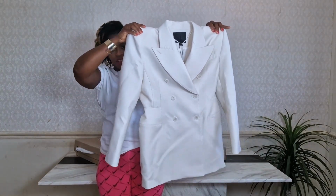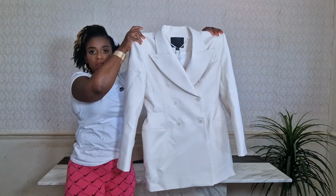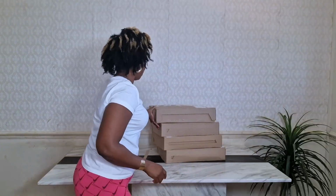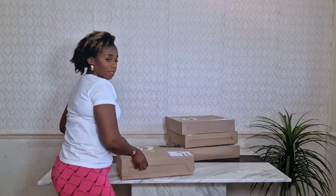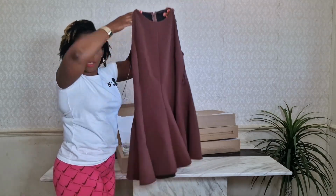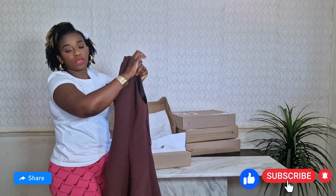Oh my gosh, I love it. It's not white, it's a cream color. This one is a reorder. I picked it before in large, so I decided to pick it in extra large.